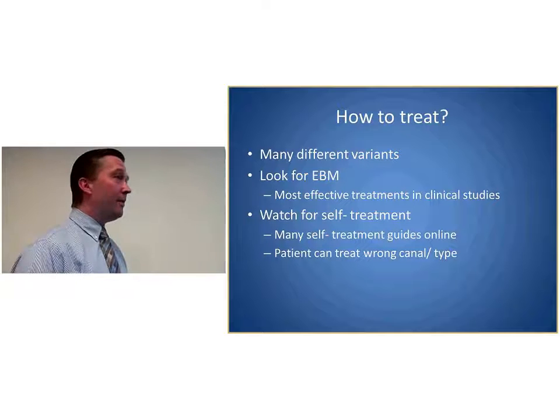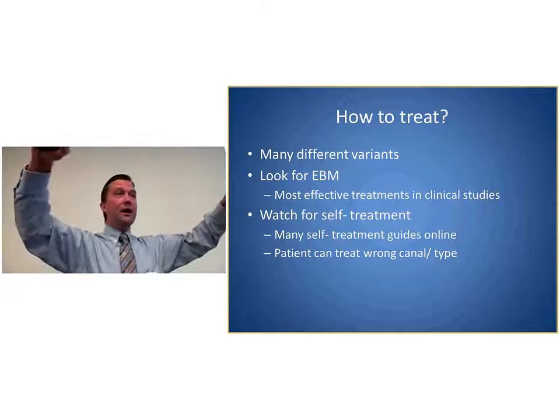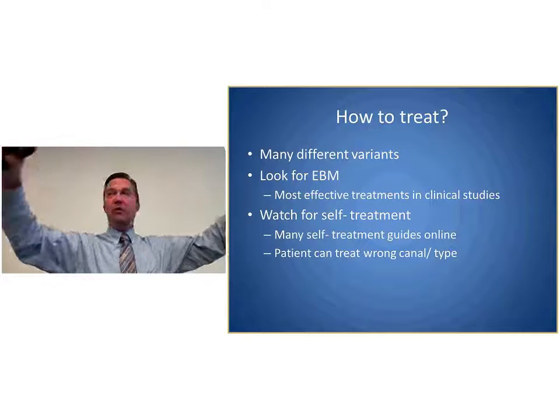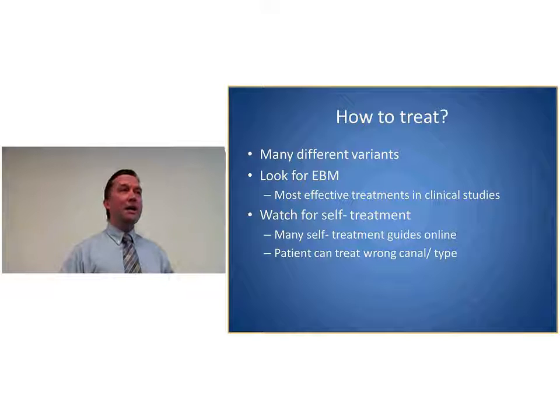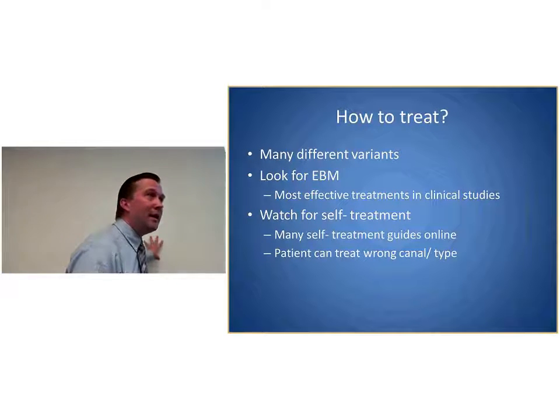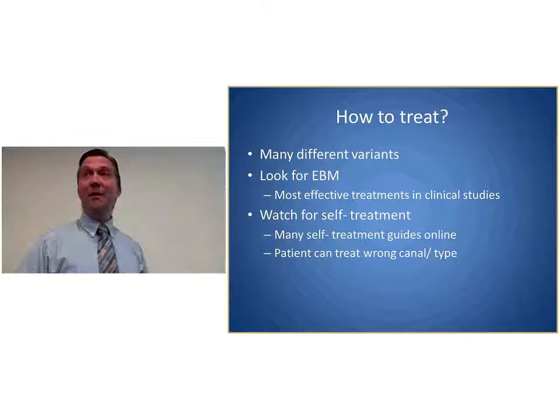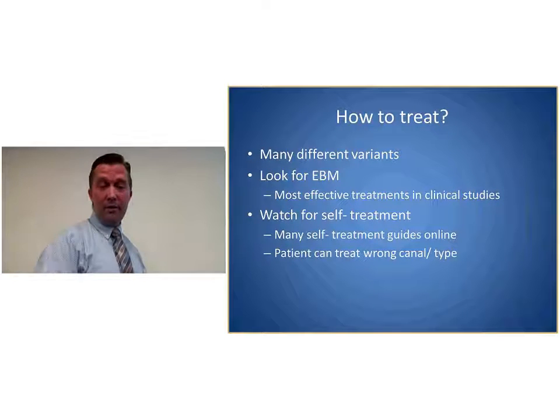Now, with horizontal canal BPPV, the eyes are generally going to have a very robust type of nystagmus, okay? Because their horizontal canals are essentially in the same plane as moving your head left to right, they don't want to move their head at all. That's the reason why they're walking into the clinic like this. They do not want to move their head. Anytime they move their head, they start to get nystagmus like that. So you can see why they don't want to.